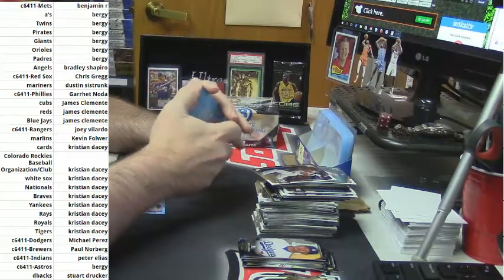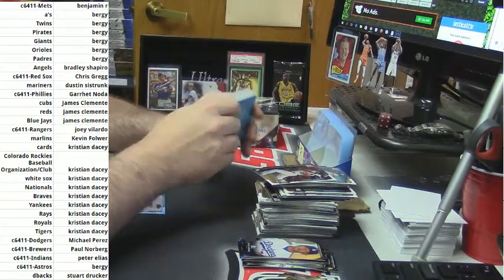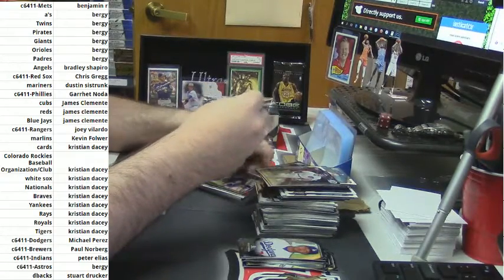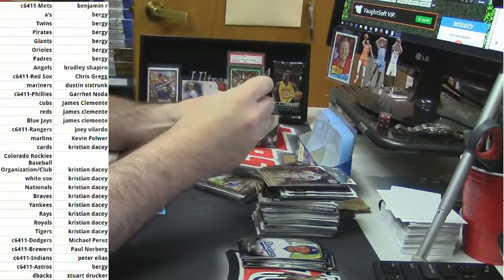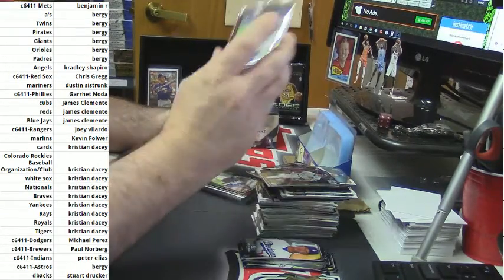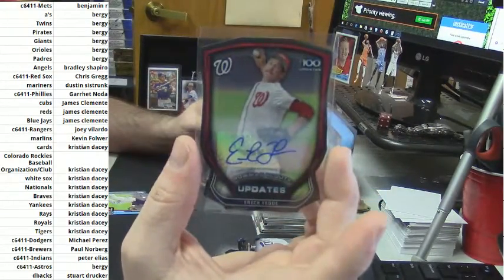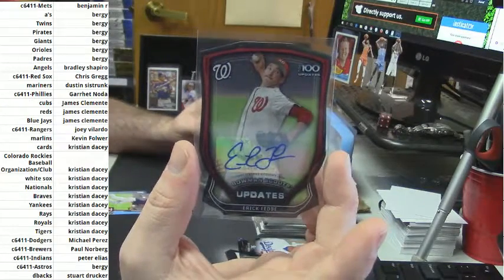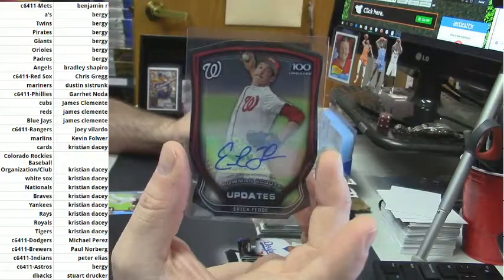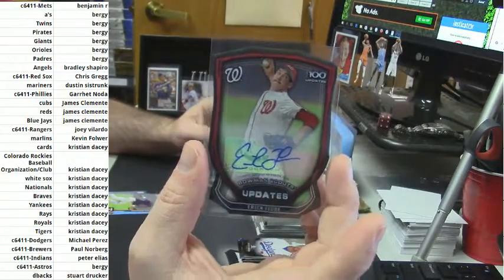If you're worried, K-Daisy, I can just mail it back to you unopened so that you don't have to have any embarrassment. I don't want that for you. It is an updates auto of Eric Fed of the Washington Nationals. It's die cut. That makes it extra fancy. Hails yeah.